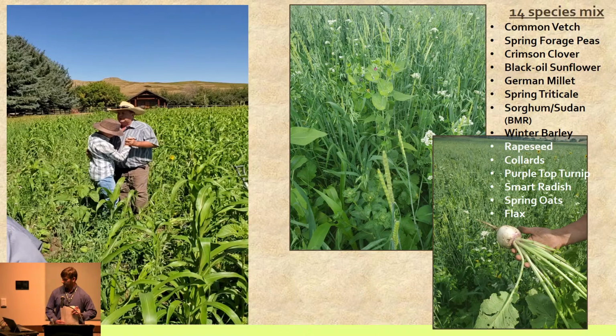Okay, so field tours. The picture on the right is of a multi-species 14-way mix that we planted in early June. This is probably around the first week of July, so 45 days or so after planting.